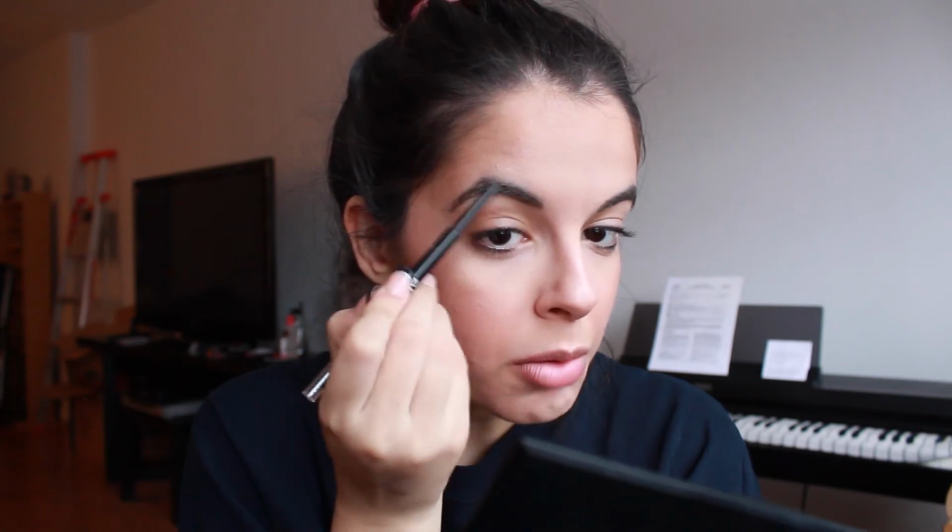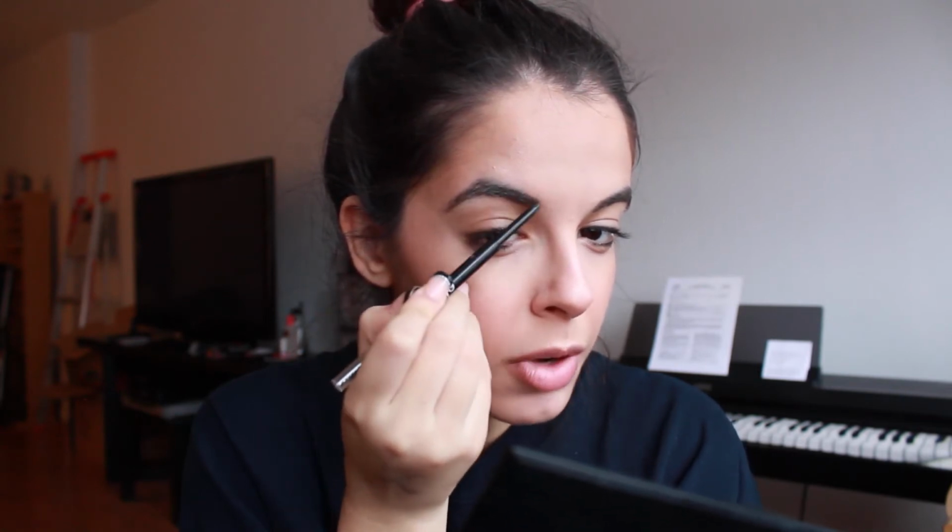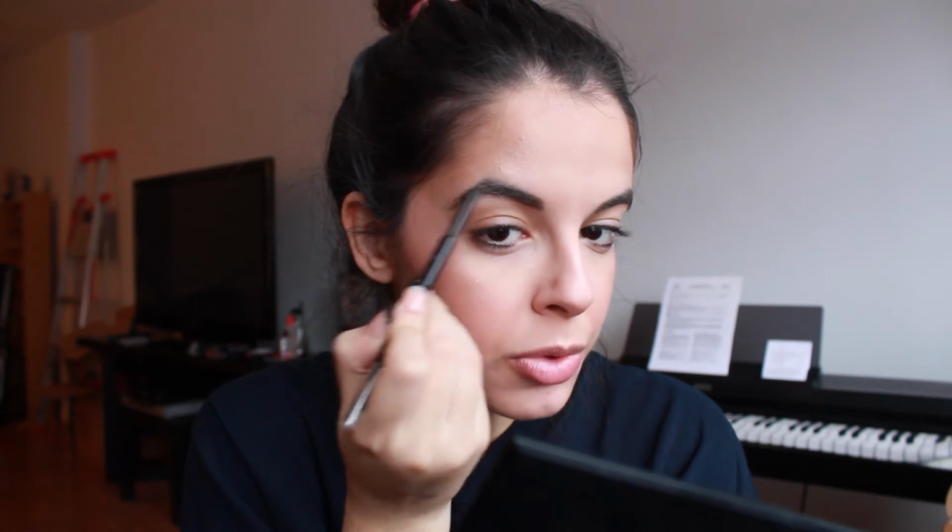I'm liking the pencil so far. I actually don't mind the color. It's a little light, so it would depend on the makeup look that I was going for that day. But I do like it, and the small tip really helps with precise, quickly filling in the brows. Alright, so now I'm just setting it with the brow gel. This will help also darken it up just a little bit.